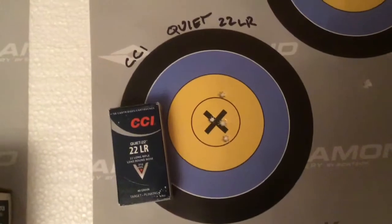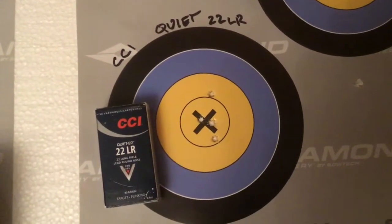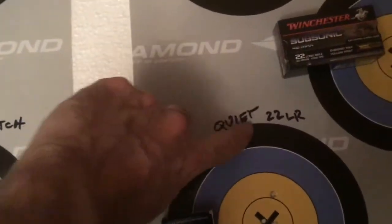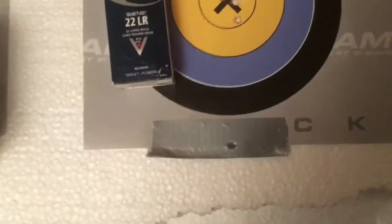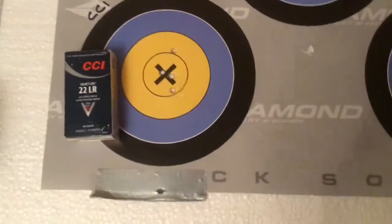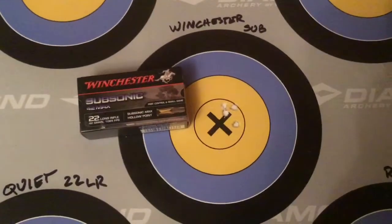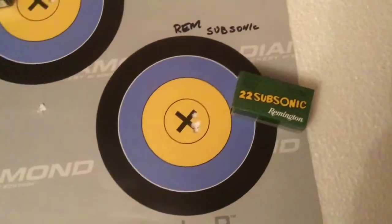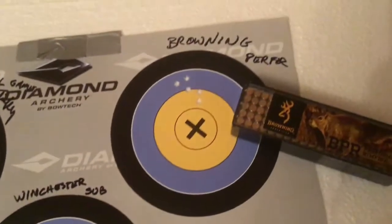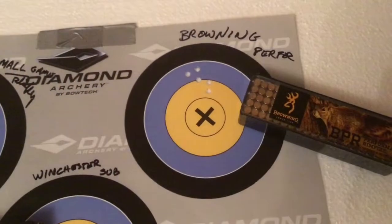The CCI Quiet 22LR, I would like that one for hunting, except that I actually had to aim up here because my first shot went, that was my first shot when I was aiming right at the X. So I'd have to redial my scope in, whereas everything else was pretty much to point of aim. That's the Winchester Subsonic. The Remington Subsonic did really well too. The Browning Performance, not super thrilled with this stuff.